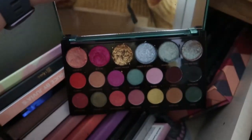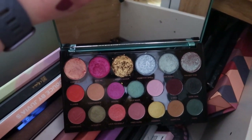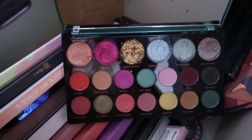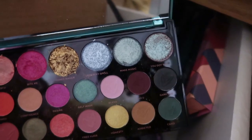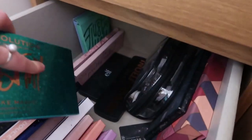And then we have the Kami palette, which Emily very kindly bought me for my birthday. And I absolutely love this palette. The top row is just stunning, the formulas of them. The gold one is completely different to the other top ones. It's much more of a blinding effect, but the other colours are so pretty, and that duochrome right at the end is just stunning. And yeah, I really enjoy this palette, and thank you again to Emily for buying it for me.